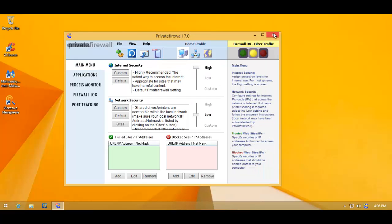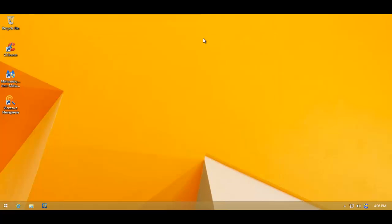You don't need any other kind of anti-malware protection as long as you use a decent enough firewall and Windows 8 combined. So I hope you guys enjoyed this little review.